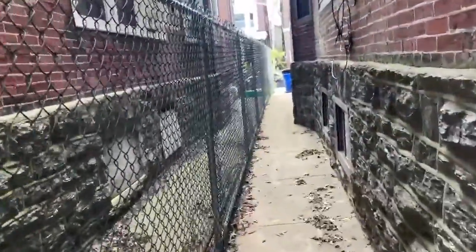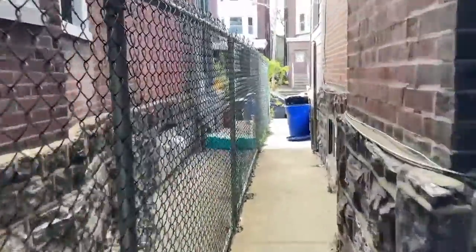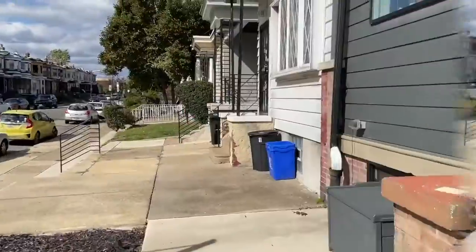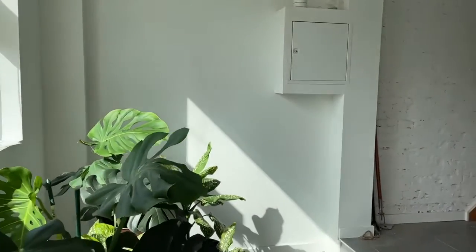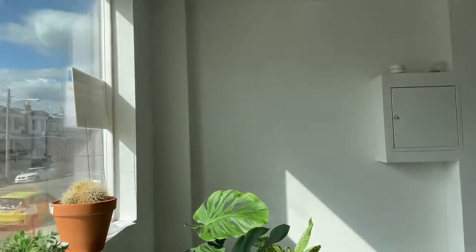Now I will take you inside and show you how good it is. Actually, it's a beautiful, nicely renovated three units. The units I'm about to show you are on the third floor. You have a padlock to get in. I'm gonna open. Nice common space. It's bright. You have a huge window for natural light.